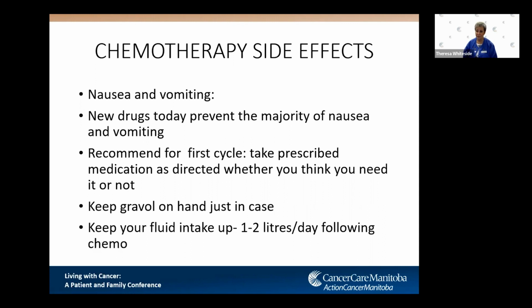Better to have it in the house. And keep your fluid intake up. We recommend 1 to 2 liters a day for at least 3 days following chemo. Sometimes very hard to manage that. So again, if patients are not able to, we recommend that you call the clinic or call urgent care for some advice, or to come in actually, and we will give some intravenous hydration if needed.